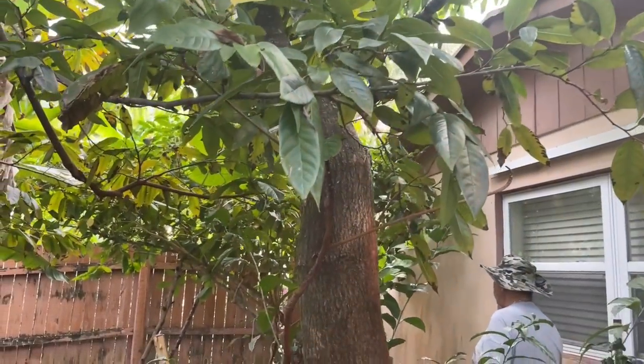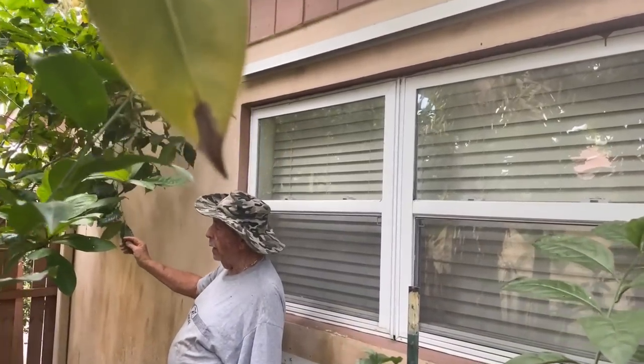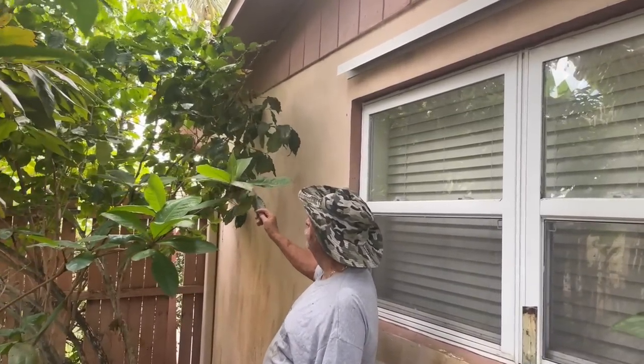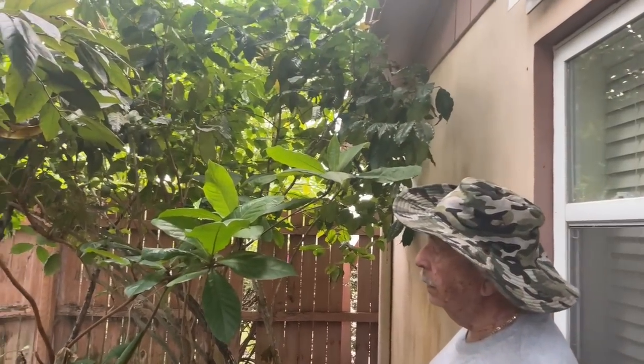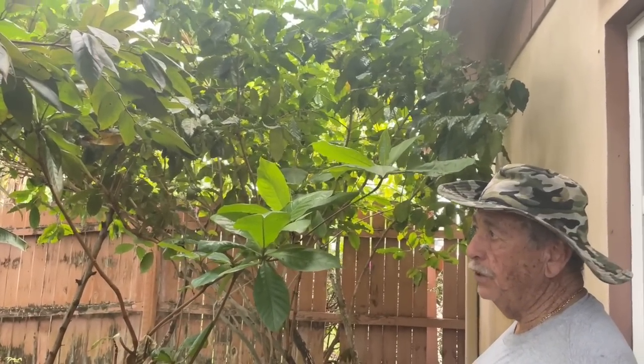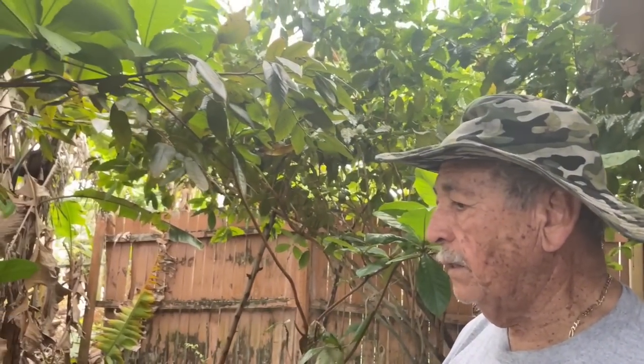This is my pride and joy, my coffee. This is a kind of Arabica coffee. Do you actually make coffee from it? Yeah, 4 pounds last year, 3 pounds this year. Wow. Yeah. It's got good taste.